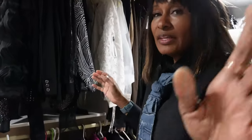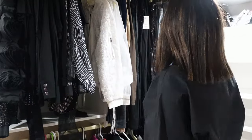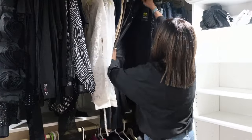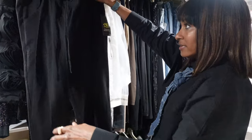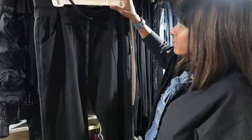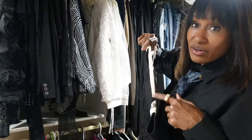So just by looking at her closet, I already see where we need to make some improvements. She has so many clothes that have tags on them, so that tells me there's something going on with those items that's preventing her from wearing them, because she hasn't bought them all new recently. Like these pants. We need to find out why she's not wearing them. And we're gonna work on her hanger game.